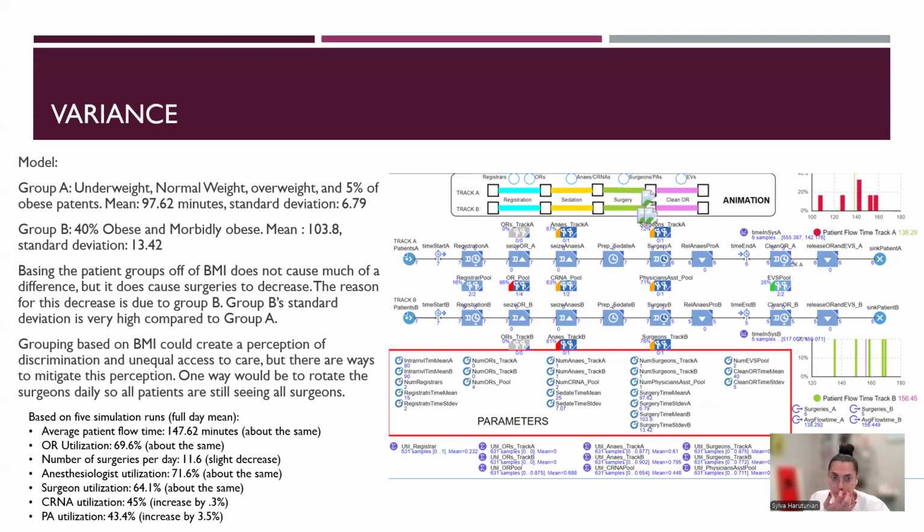The mean of their procedures is 103.8 minutes, and their standard deviation is 13.42 minutes. Basing the patient groups off of BMI does not cause much of a difference, but it does cause the surgeries per day to decrease. The reason for this is due to Group B mainly. Group B standard deviation is very high compared to Group A. And as we can see here, the patient flow time for Group A decreases a lot, but the patient time for Group B does not. And then down here we have all of these statistics, and we can see that everything is about the same as before.